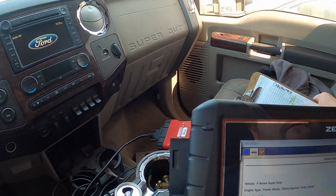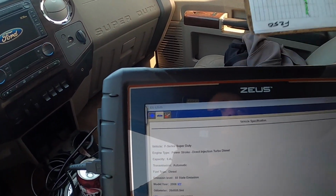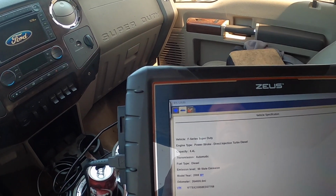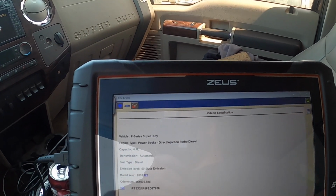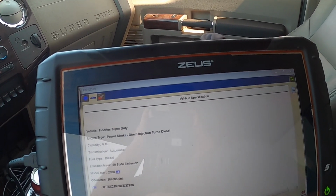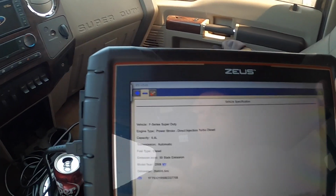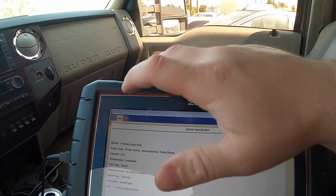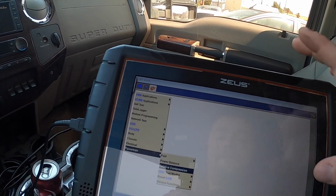So now we have a 2008, I think it's a 2008 Ford F-250 with the great 6.4 liter turbo diesel. The customer says it runs rough and it's leaking and smoking and all the good typical 6.4 stuff. I've already kind of looked at it. The thing runs like crap, so we want to just make sure that this thing is torched.